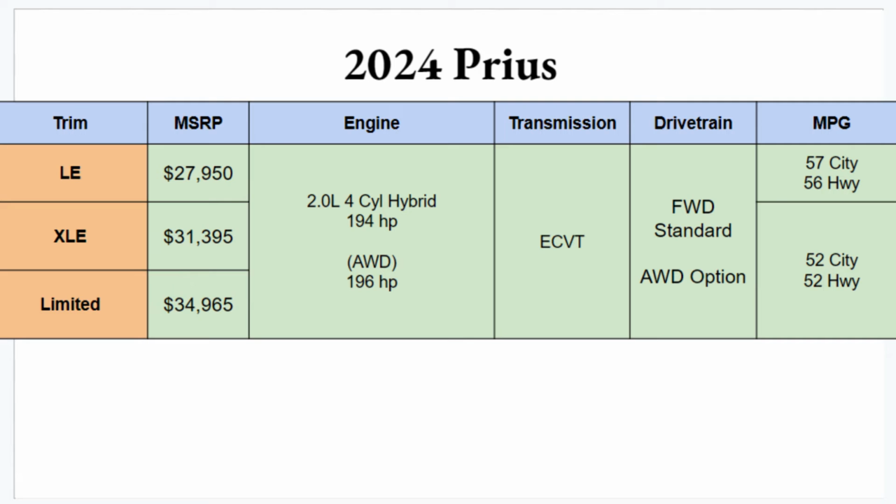I'm Ben, and today we'll be dissecting the 2024 Toyota Prius. Let's get right into it with the chart. A straightforward 3 different trim levels for you on this 2024 Prius: LE, XLE, and Limited. LE starts you off just under 28K, and that Limited will round you off at nearly 35K, so hopefully across these 3 options there is a Prius that fits your price point, even though clearly prices are going up a bit, but it is offering more than the past, so stay tuned to find out what that is.